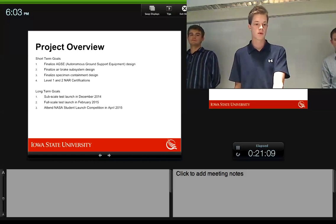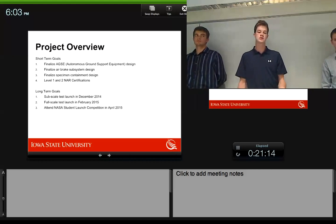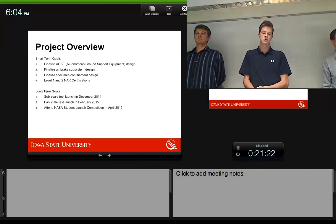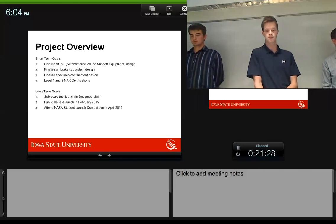And number 3, we want to finalize the specimen containment design. This is equally as important as the previous 2. We just need to develop that system a little bit more and figure out exactly what sensors and safety checks we're going to use. And then the level 1 and 2 NAR certifications. That could also be through EEE, actually.